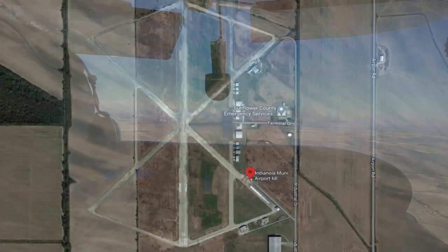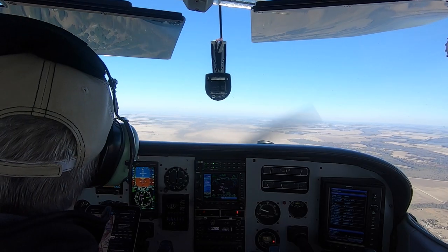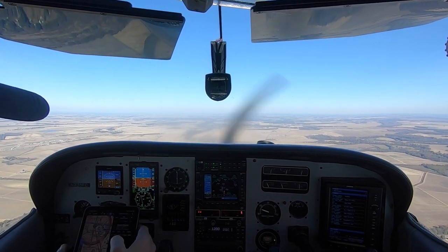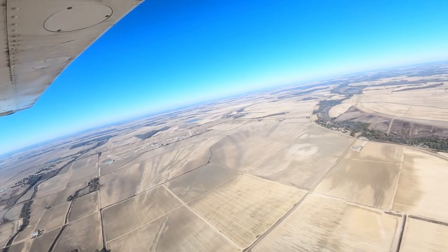Indianola looks like an interesting airport to me because it was bigger at one point, had these crossing runways, and looks like they've closed a lot of it down. Just has the one, 36 and 18, and it doesn't report any weather.